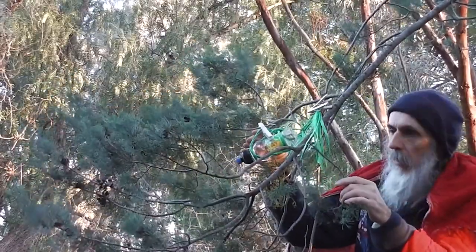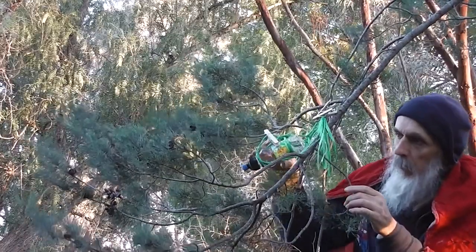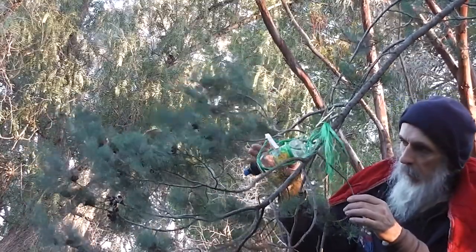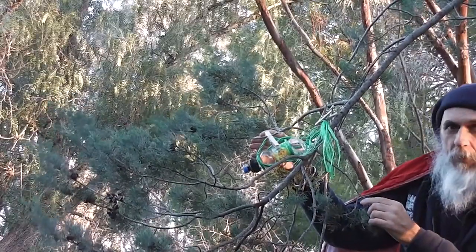There we are, it's working. A simple sports bottle, suspended with a bit of sugar syrup in it. Of course, we wash it with hot water every day. And the lid loosens just enough to drip when the honey-eating birds come.